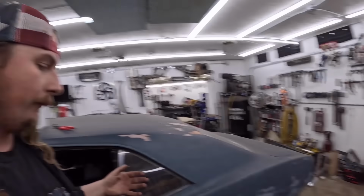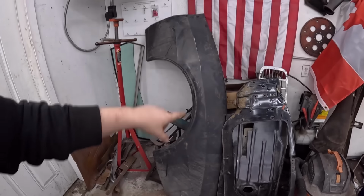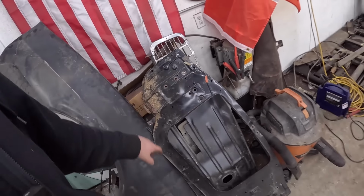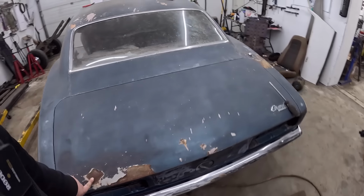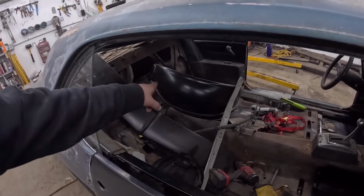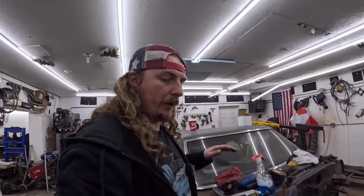Now, I did bring some of the big bits home, or stuff I thought I was going to use. So it came with a pair of quarter skins, a good shape cowl. They always rot out right there, so this one's in good shape. Floor pans, which, as you know, we put in the last episode. I'm pretty sure there was a deck lid, but I can't seem to find it. Doors, fenders, outer tubs, the header panel, trunk drops, all sorts of stuff.